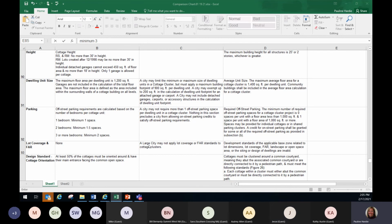Yeah, I'll look at it. I'll dive into this a little deeper and just see what the differences are. And if I see something glaring that I think would benefit our existing code, I will definitely let this committee know as well. That sounds great. Thank you.